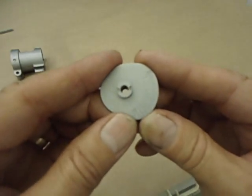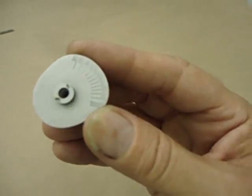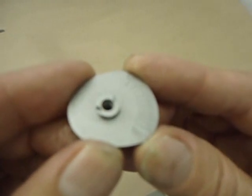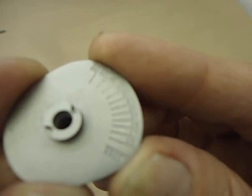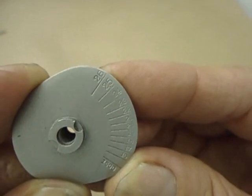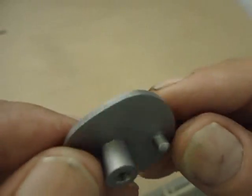But what else have we got? We got the disc. Before, I couldn't see the graduations as well. Let me move that out of the way. So let's see if maybe we can get them to show up now. There we go, all right. You can see it goes from 1500 right up to 2600. So that's in pretty good shape. No big problems there.